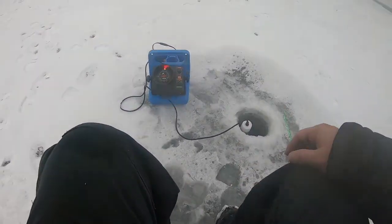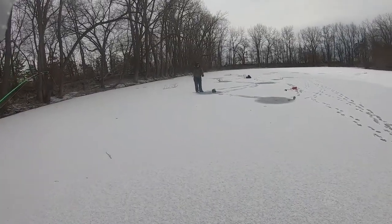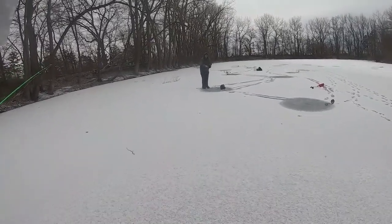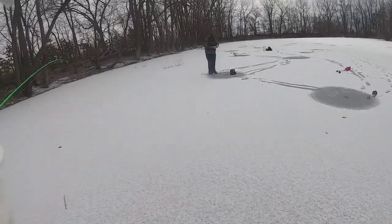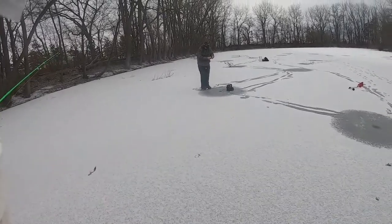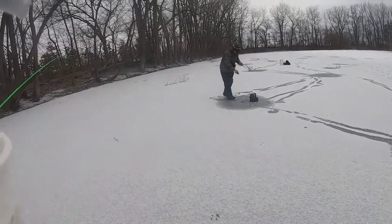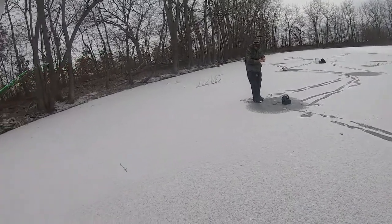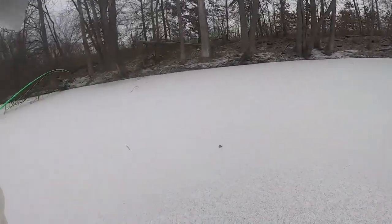Oh man. Heck yeah, right there. Little bitty guy. I thought he was a lot bigger than that. Hit like a freight train. Flying off the bottom. Hey guys, we're looking for about a 1 pound bluegill. They're in here. We just got to find them.